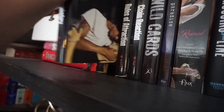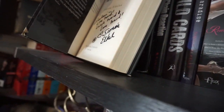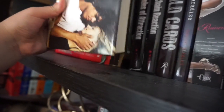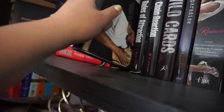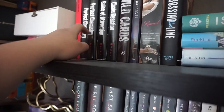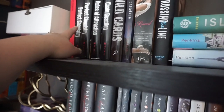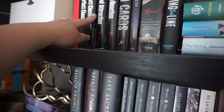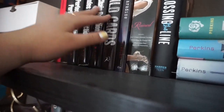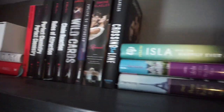Was it this one? I don't even know anymore. I don't even know what's happening. Like, why do I, aha. Leilani, live hard, laugh hard, love hard. So I have two of these because I believe she sent one to me because I won one in a contest, and then the other one I happen to already have. So I believe it was this one. I don't remember. Whatever, not the point. Live, love, die for her. Over here we have Dreamology and Fangirl.